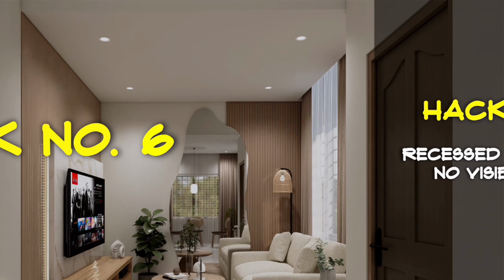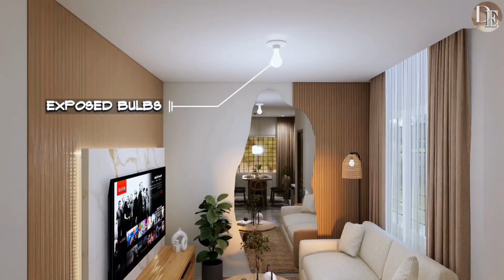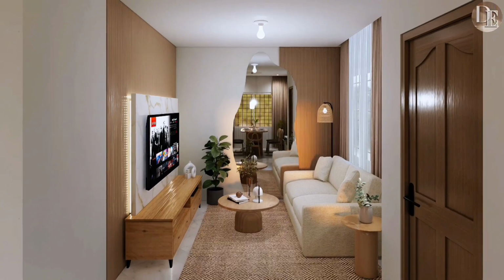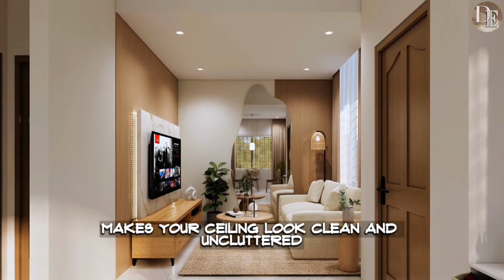Hack number 6. Recessed lighting with no visible bulbs. Think your ceiling lights are helping your space? Not always. Exposed bulbs can create glare and visual noise, especially in small living rooms. Recessed lighting hides the source, spreads light softly, and makes your ceiling look clean and uncluttered.